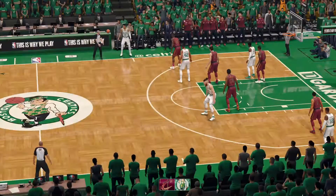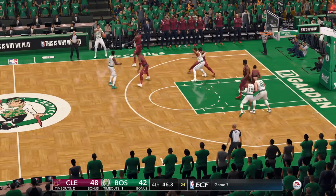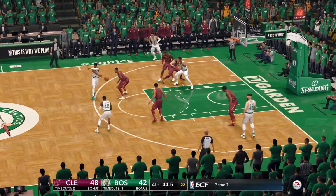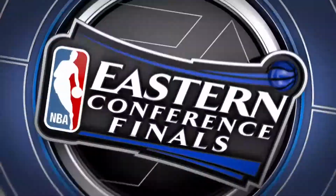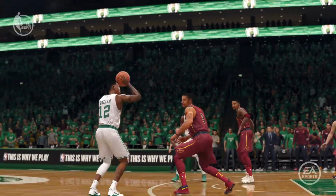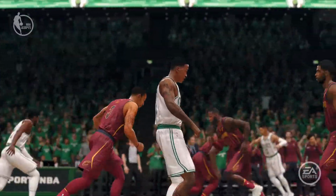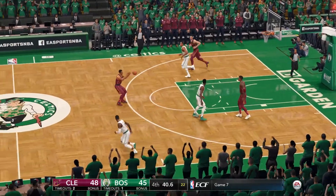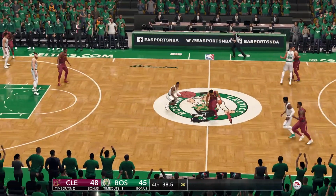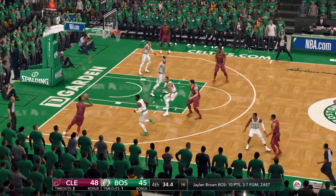The Celtics get to inbound. Here's the switch. Takes the three. Knocks it down. 3-point game. And here's the replay with another look at the three-pointer. To Smith.